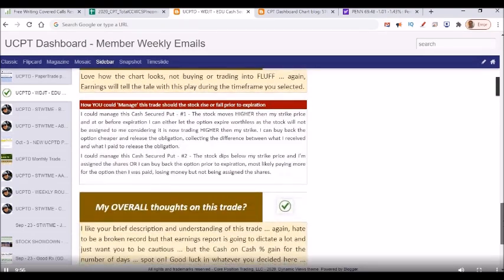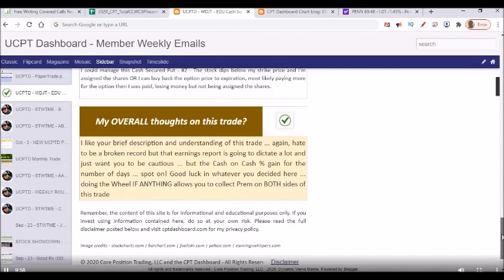What I like about this is that it is that second set of eyes. This person here, I can tell you, is a very skilled, highly skilled trader. She wanted a second set of eyes because she was going to throw some money at this trade. That's what this is all about, providing value to my members.